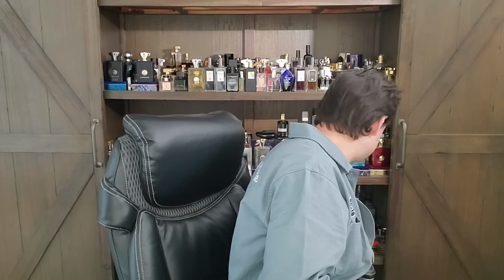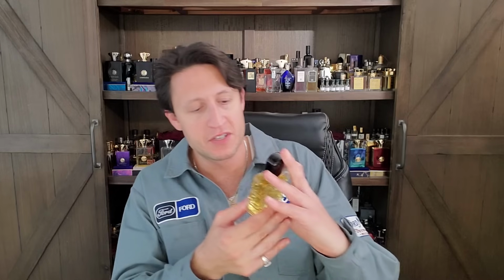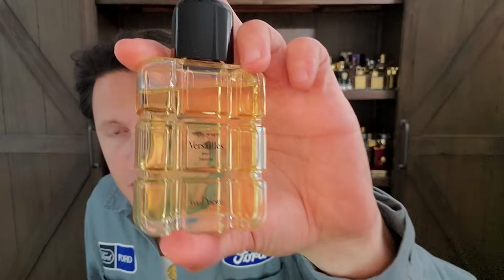So that was number 102. Number 101 is from the house of Jean Desprez. Jean Desprez. And this is called Versailles Pour Homme. This is the Eau de Cologne. There's also an Eau de Parfum. This is beautiful stuff. I will review it one of these days.